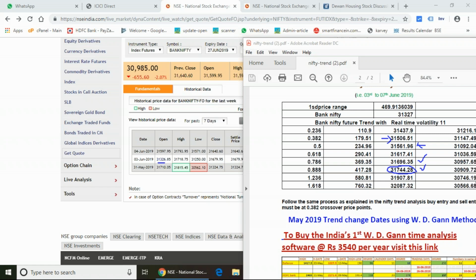Closing was 640, 640. So this was the fourth, 31,640. So these two also are very close to 617, so 10 to 20 points above. 679 is another closing, or 680 is another closing. These two also are very close to this 786 level, 31,696. So these two are also very close levels.